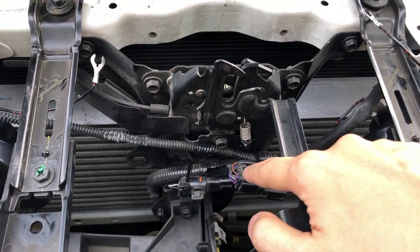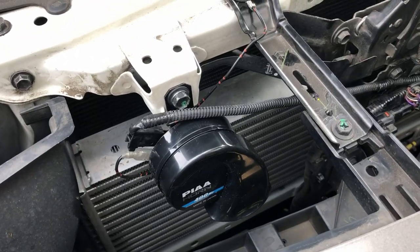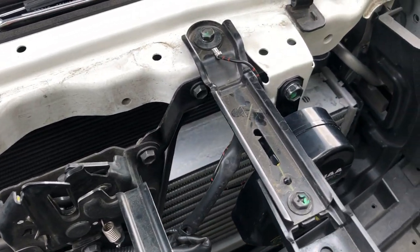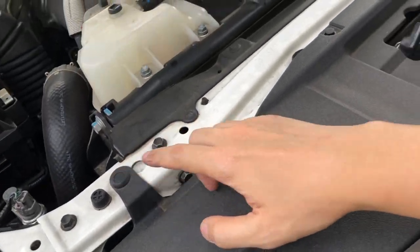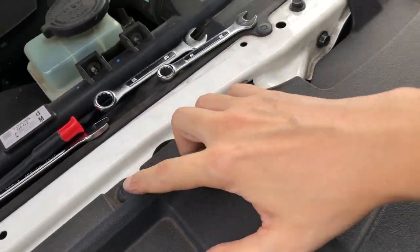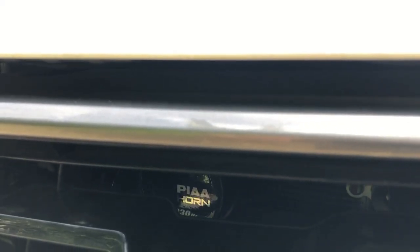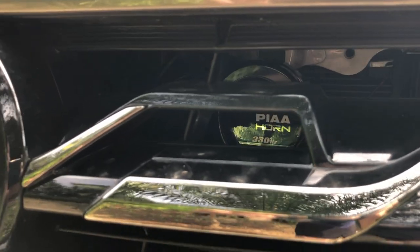Alright guys, so the install was very straightforward and everything was plug and play. Now let's check out the sound.